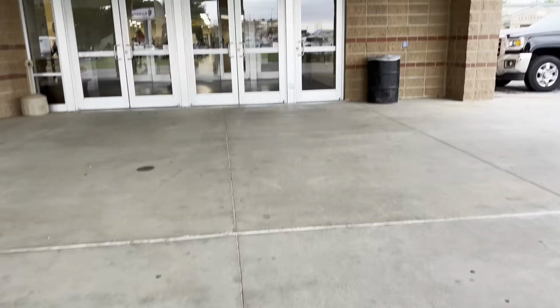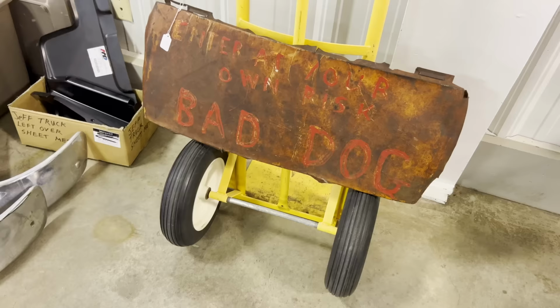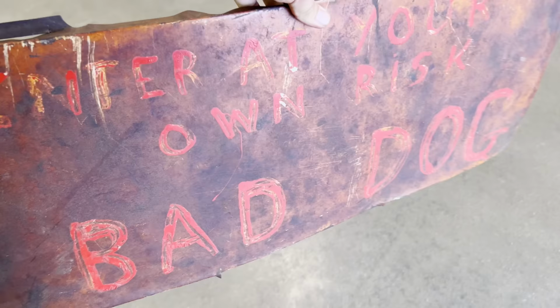Let's go inside and see what we can find in there. Check that out. That's pretty cool. Well, it's mine now. Junkyard memorabilia. $35, why not?